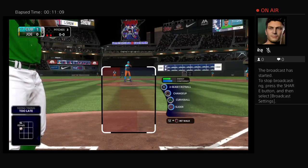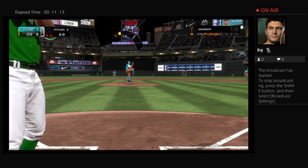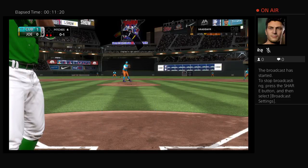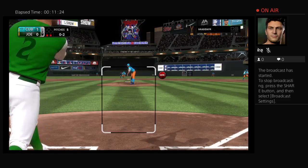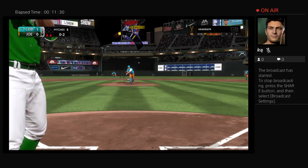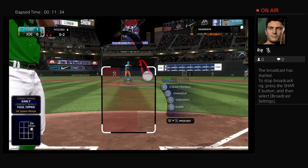Here's Chris Davis now. Right fielder. First pitch of the at-bat. Couldn't quite hold back that time as the changeup fooled him for strike one. Here it comes. Fouled away. Bases are empty here with two men out.